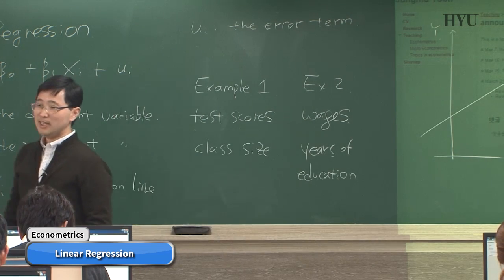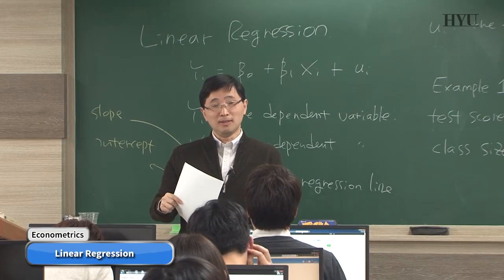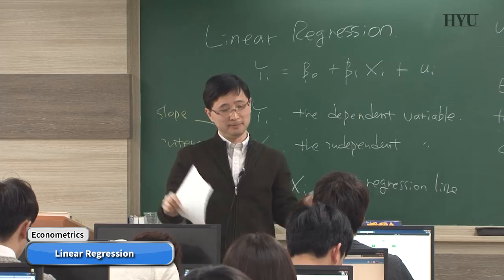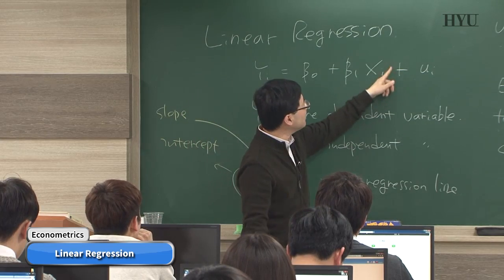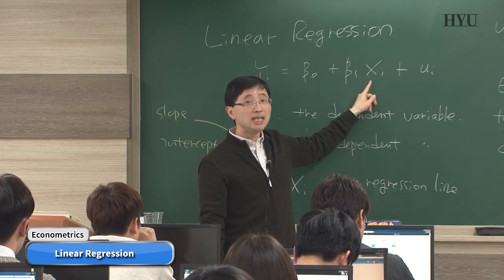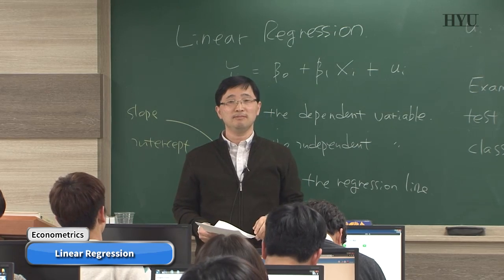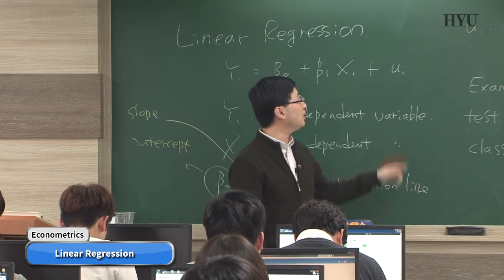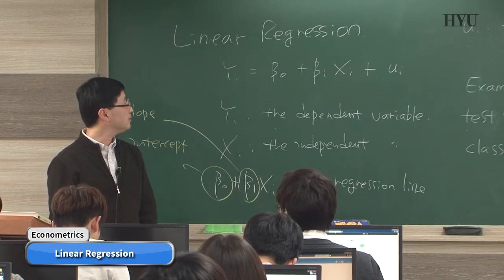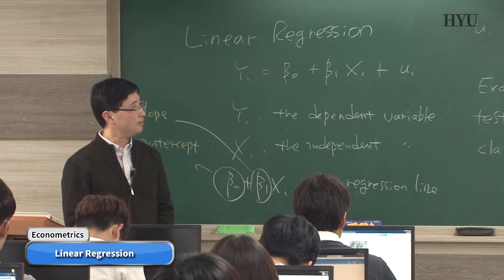We call it an error, but it doesn't mean that we actually made a mistake somewhere. It simply means that this is the part that we do not know about the test score. Okay? Suppose that there is a factory that determines the test score, some black box, and some part of the black box we can understand. That's this part, because we know the variations in class size. It's in the data. But every other thing that we don't have in the data is simply unexplainable in terms of something we can observe. So that's more like the unexplained territory for the determination of y. Okay? So those things are called error.